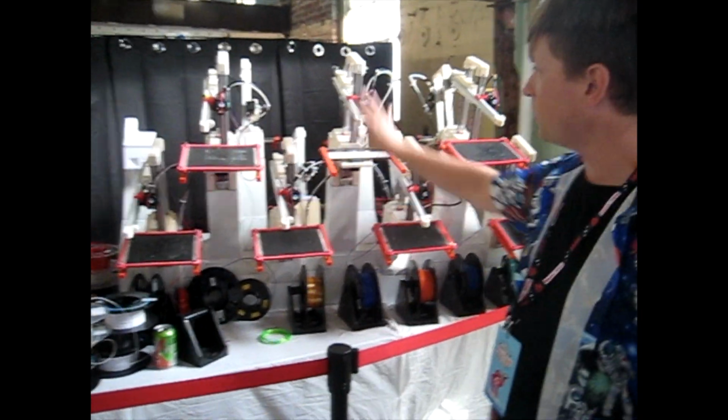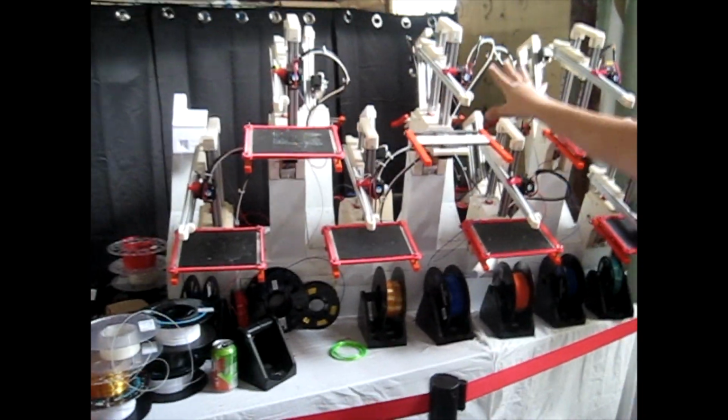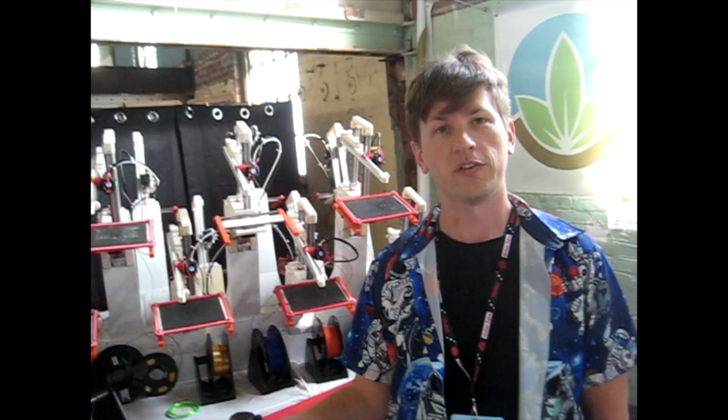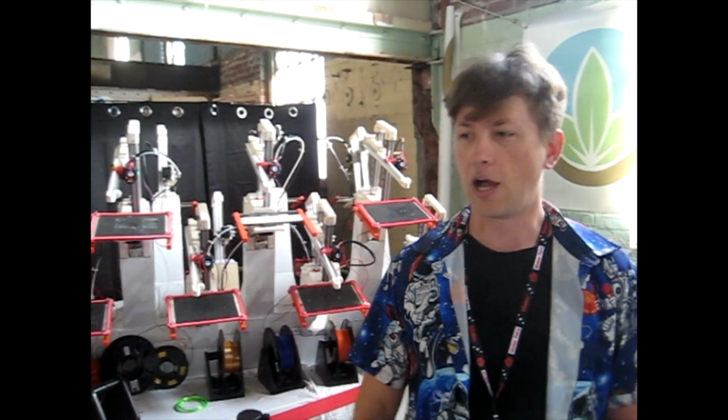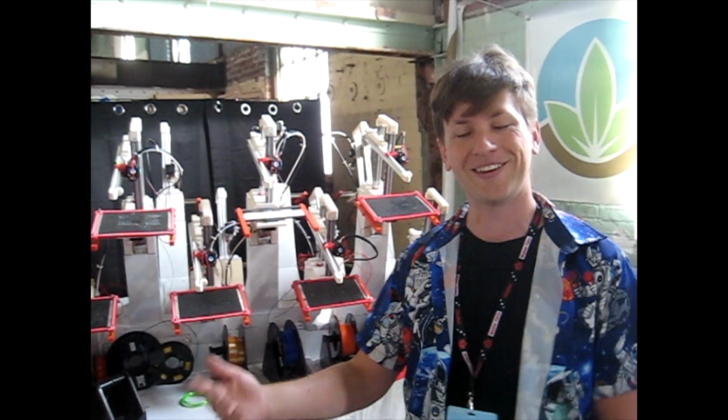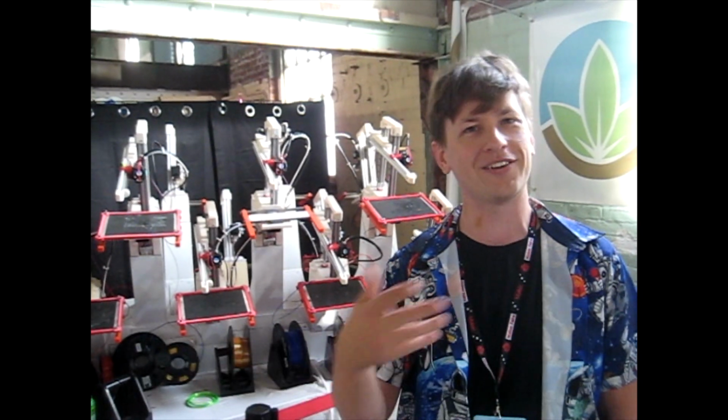Let's see, so what you see on our machine right now is all 3D printing modules. This weekend is very exciting. We're launching our plastic recycling module. So you'll be able to plug a plastic bottle into the orchard and have it turn it into filament. As a company, we're trying to make 3D printing something you see in every town, every school.